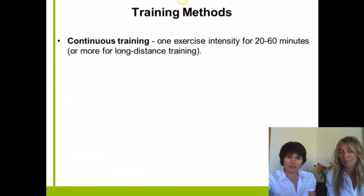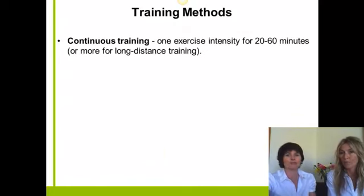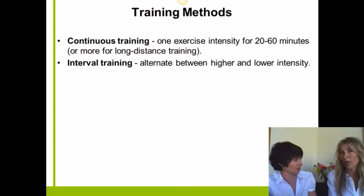Different training methods that are available to you. First of all, continuous training. That's just one exercise continuously, obviously, for 20 to 60 minutes. A bit boring, if you ask me, but I think for a lot of people, unless you're a really dedicated runner, the very thought of going out and doing a 20-minute run just is a nightmare. Anything over 2 minutes is really quite daunting.